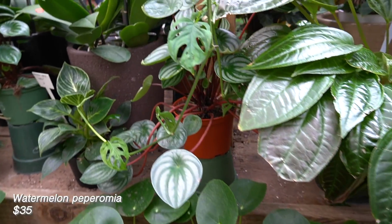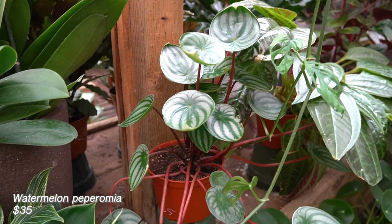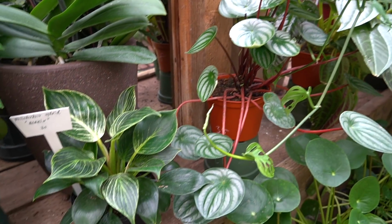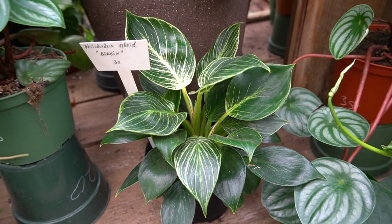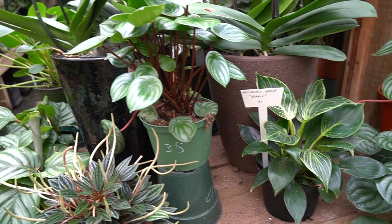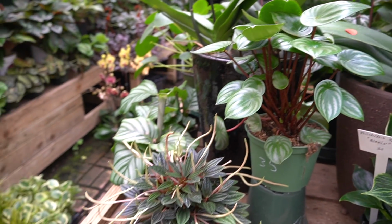So there are watermelon peperomias here for $35. And there's a Birkin. This is a prettier Birkin than the other one for $30. And here is another watermelon peperomia. Okay, and now we can take these guys.